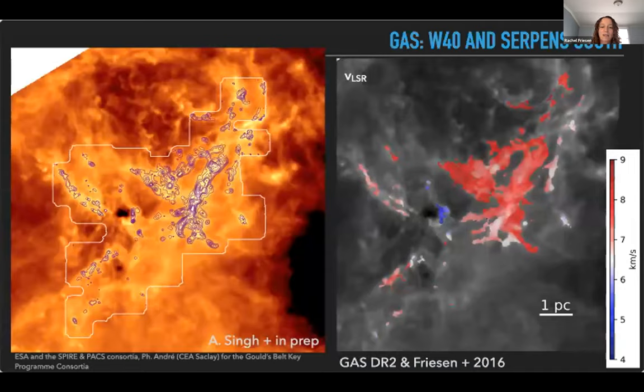But that's interesting because there's been an argument about whether or not W40 and Serpens South are actually interacting. And you can see that there does seem to be some interplay in some of the gas features there in terms of the kinematics. And then of course we can also investigate the temperatures to understand how W40 might actually be influencing star formation in Serpens South.